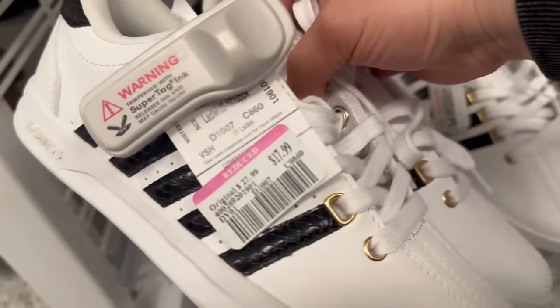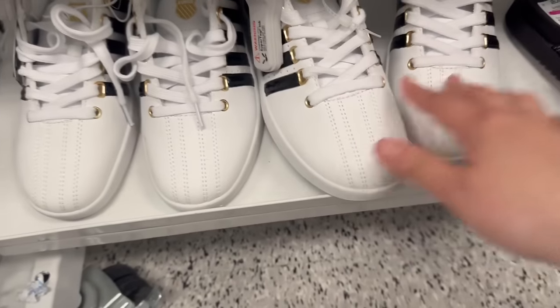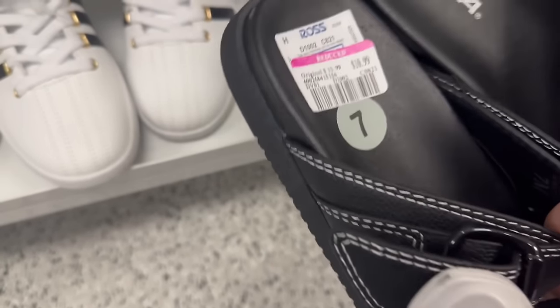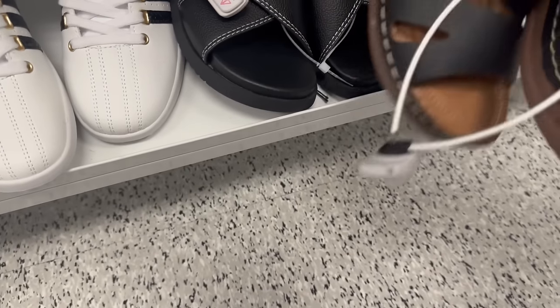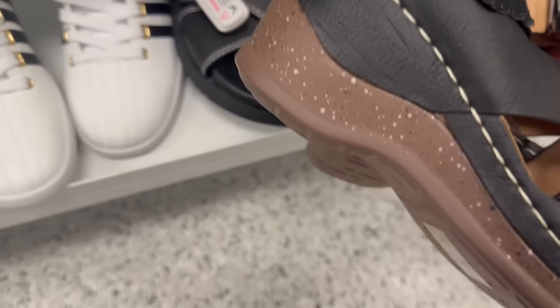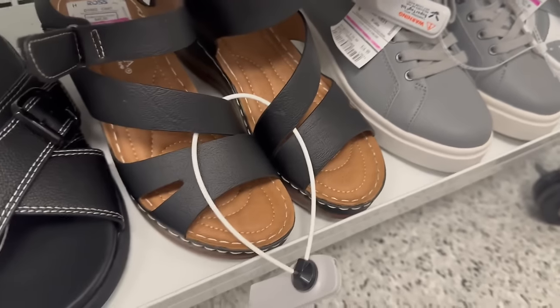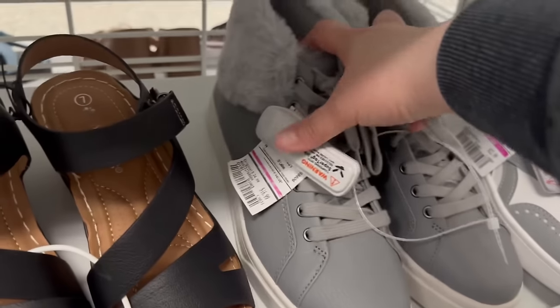Okay, these are K-Swiss for $17.99. It's pretty awesome. You also have soda. I remember these being the big, big hit in high school. These were $10.99. These are $15.99. Then you got these for $16.99. What brand is this? I showed you those Reeboks ones for $22.99. What brand is this?